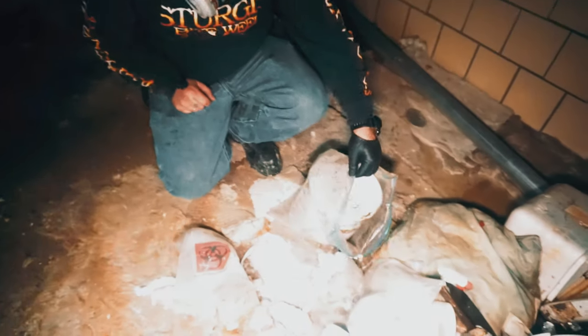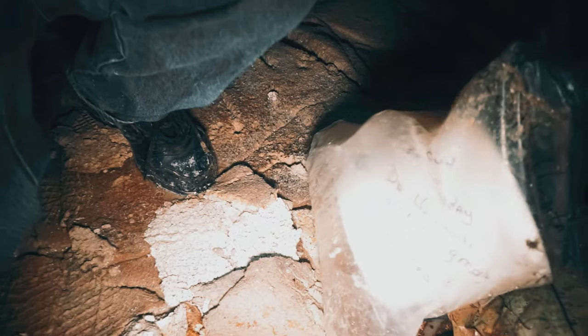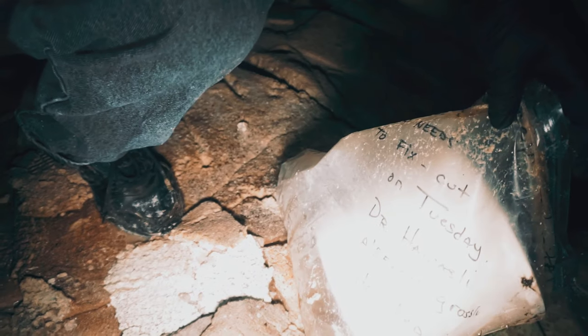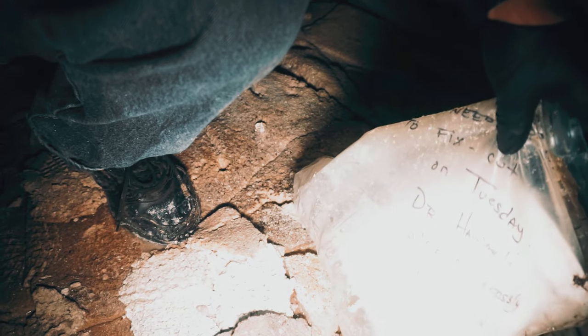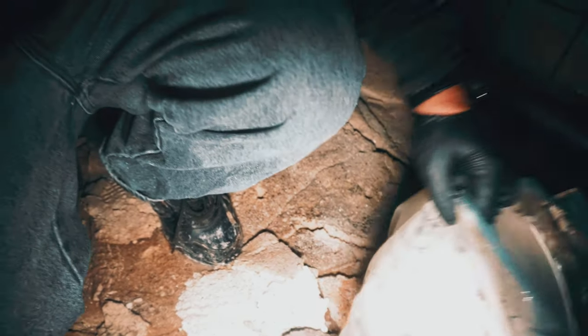And outside that, these lights are bright, but it says, to St. Joseph's Hospital, Dan colon needs to fix cut on Tuesday. Dr. Towers already grossly described it.